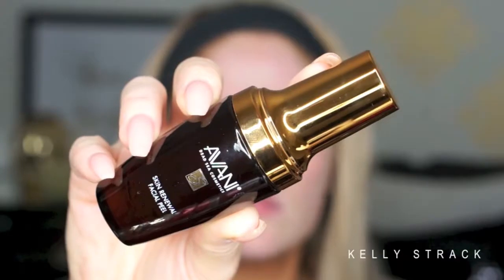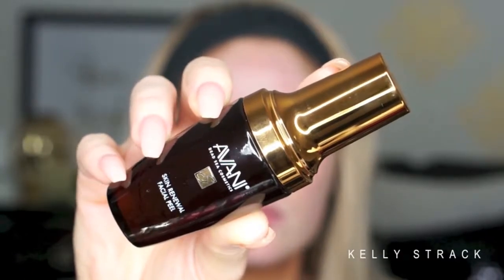So a mask that I have been loving recently when I want to get that glowing skin look is this Avani Dead Sea Cosmetics Skin Renewal Facial Peel. Guys, this stuff is amazing if you have dry skin or just areas of dry patches, because I will apply this to my whole face. You guys will see that because I have a very dry entire face, but you can just apply it to spot into dry patches and you guys will literally see the dry skin come off. This stuff is amazing. I love it. I'm so glad that I have found it.